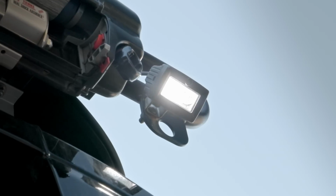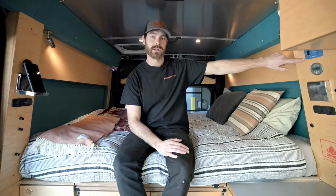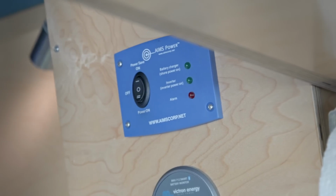And then kind of moving down, we have the different switches. This is actually for the outdoor lights, porch lights we call them, that surround the outside and give a nice aura of light out there. And then looking over here, we have the inverter switch. So this turns on your 110 power, which is located in the back here, 2 outlets and 2 outlets in the front, which works pretty well.